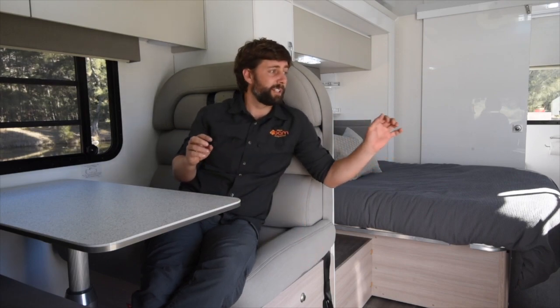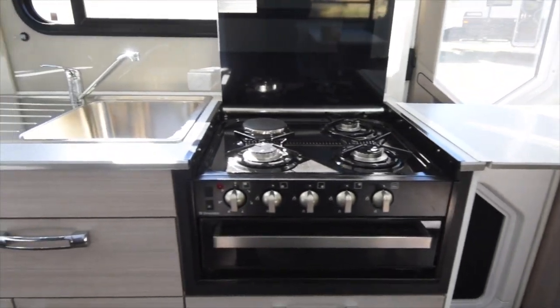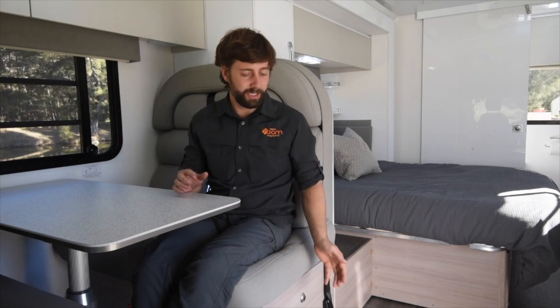It also means you've got like a really long kitchen in this one. So we've got a drop down bench bit there, and the counter stretches all the way to the back, as you can see. So there's just heaps of room in here. I mean, you could have a shindig in the middle of this space. It's not like being in a motorhome at all. Motorhomes are supposed to be narrow and squashy. This has got it all wrong, obviously.